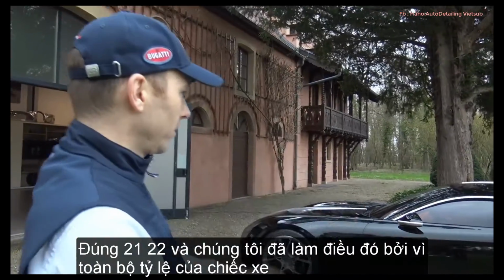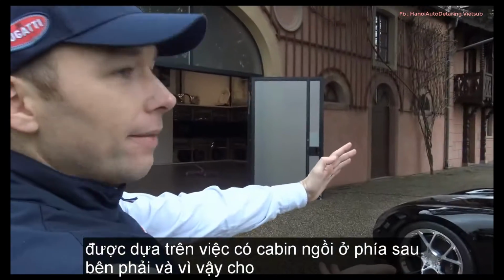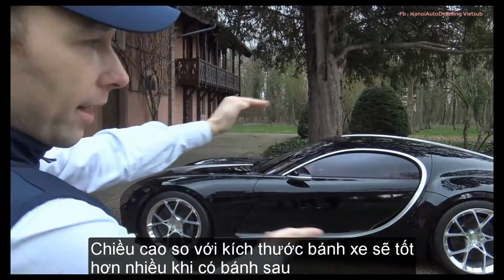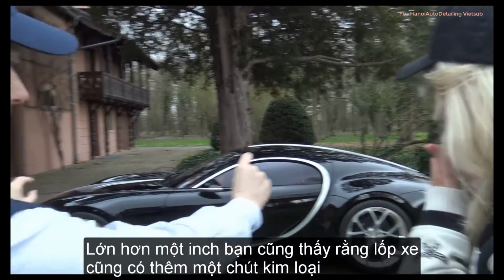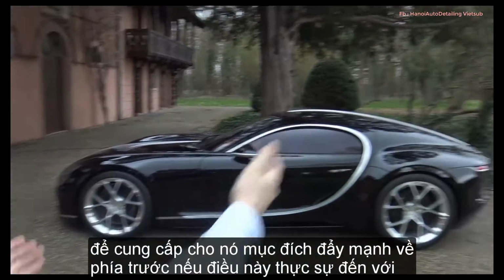That's right, 21, 22, and we did that because the whole proportion of the car is based around having the cabin sit on the back. Right. And so for the height to wheel size proportion, it was much more healthy to have the rear wheel 1 inch bigger. You also see that the tire also has a bit more meat on the rear, right? So all to give it this forward thrusting proportion.